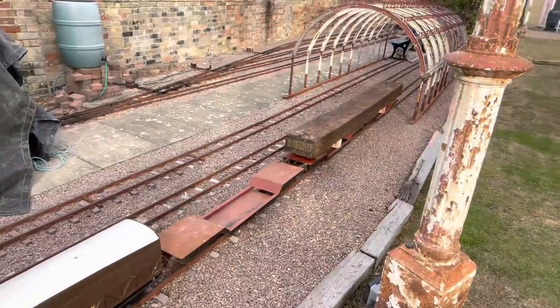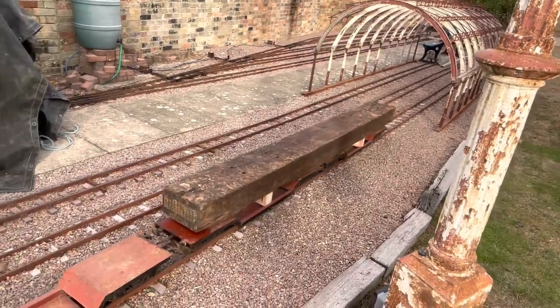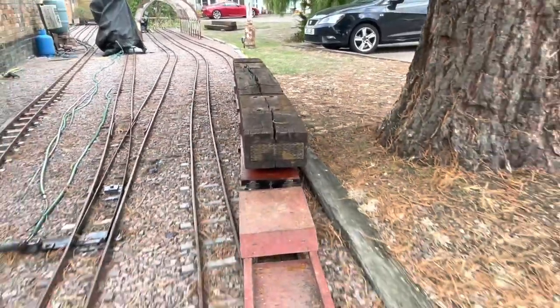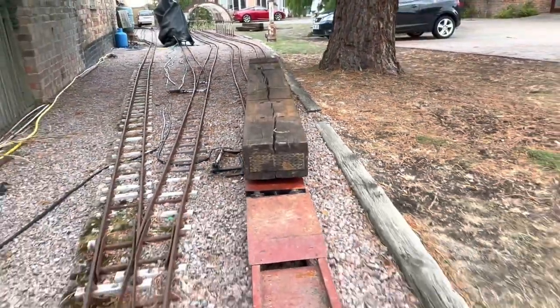So you can see here we've just had a new delivery of some replacement sleepers, and we are using the railway to transport them to the correct location. These are super heavy, so you wouldn't want to be carrying them, so why not let the train take the strain? Can't believe I just said that. One way of doing it.